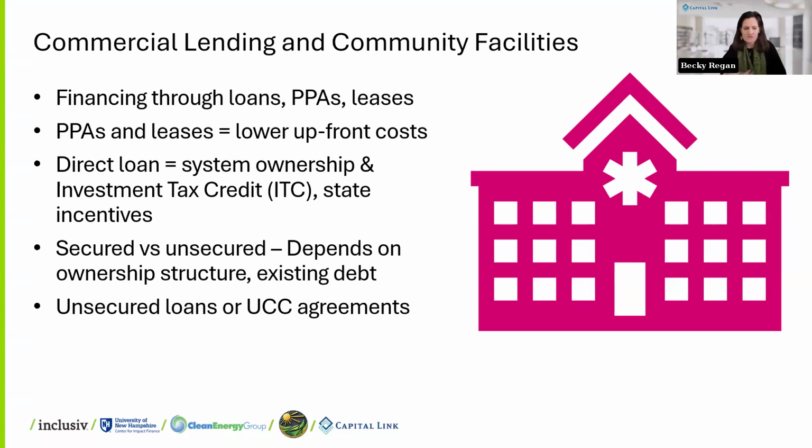PPAs and ESAs have become more popular, particularly, in my expertise, for health centers, where they have lower upfront costs. So it makes the solar more accessible, but there are pros and cons to an ESA versus direct lending, which I'll describe in a moment.